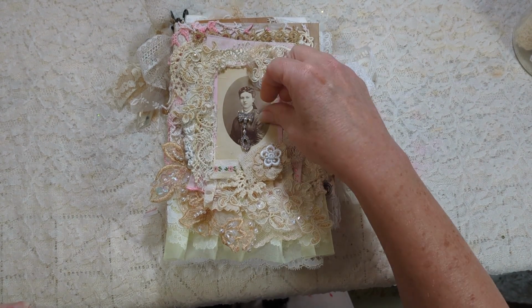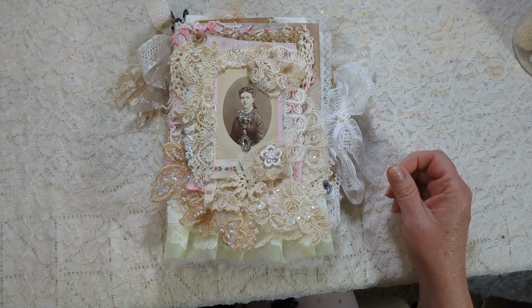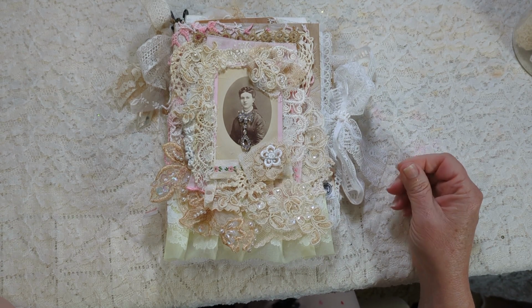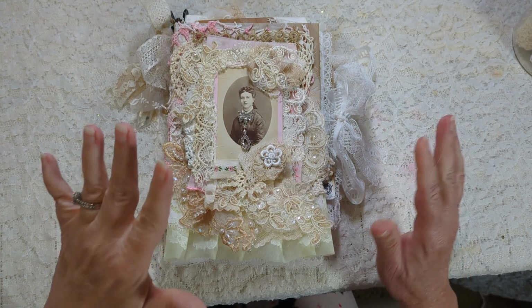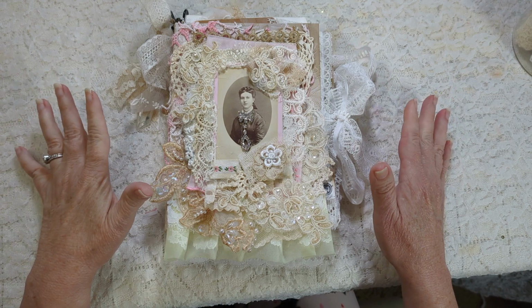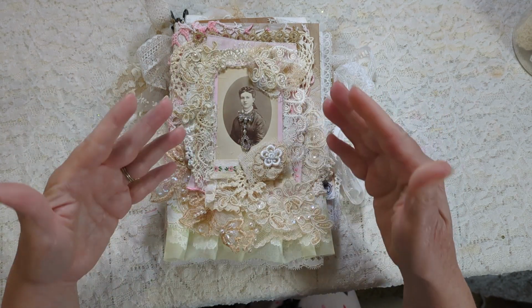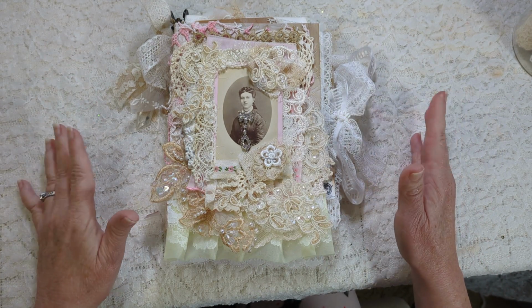Today I am sharing with y'all a journal that is in my Etsy shop, and this is also a DT for Gisela at The Lavish Laces. And y'all, if y'all saw the unboxing video, you would be excited about this because what she has sent is legit vintage laces. They are incredible.